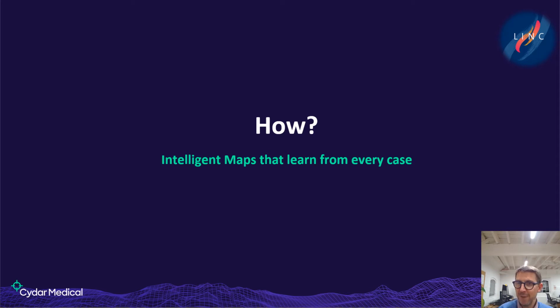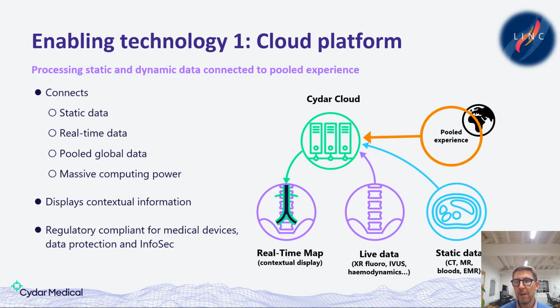So how are we going about converting this kind of vision into a reality? Well, the first thing is there are 3 enabling technologies. The first and critical one is cloud. And that's actually the same for all the things you've seen before, smartphones and the aircraft as well.